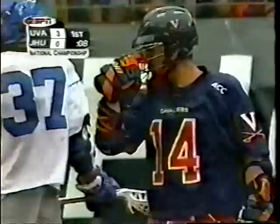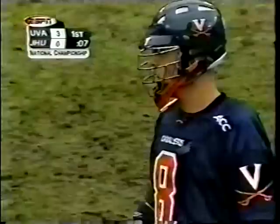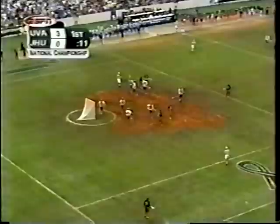To me, Shannon's a guy who, because of his size, he's over 6 foot, almost 220 pounds, doesn't need the kind of traction. He's a power dodger, a guy who's going to drop his shoulder, use his hips, and back himself into the cage. And his shooting accuracy with that left hand is absolutely lethal. Hopkins really doesn't have a great matchup for him, a big body that can shut him down. Not many teams do. Shannon with 30 goals, more than most attackmen.